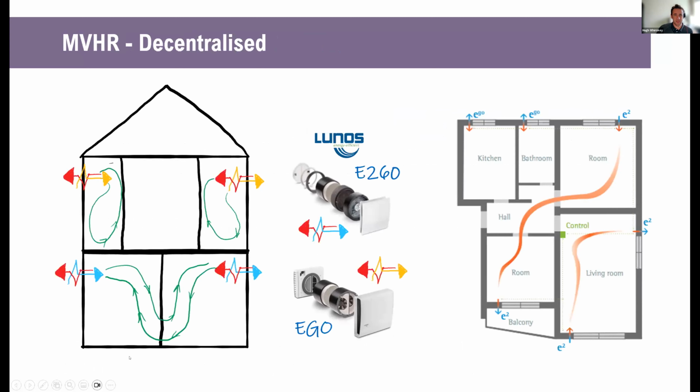That could be a decentralized ventilation system using the E260 from Lunos. That is a fan that's in external walls. It works on a push-pull basis. So while one fan is supplying air, its partner is taking stale air out. And it does this on a continuous recycling or recirculation basis. So each fan is doing 70 seconds in each direction. It basically does everything that a centralized system does, albeit in a different way.